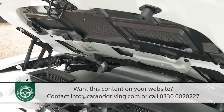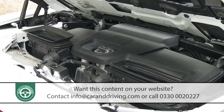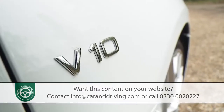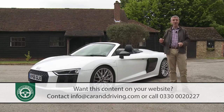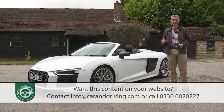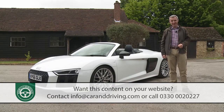It certainly has a proper supercar engine. While rivals are turning to turbocharge power, Audi has stuck with the fabulously vocal, normally aspirated 5.2-litre V10 that's also used by Lamborghini. And what it's created ought to be the fastest, the most powerful and the most desirable open-topped Audi ever made. Is it though? Time to put this car to the test.